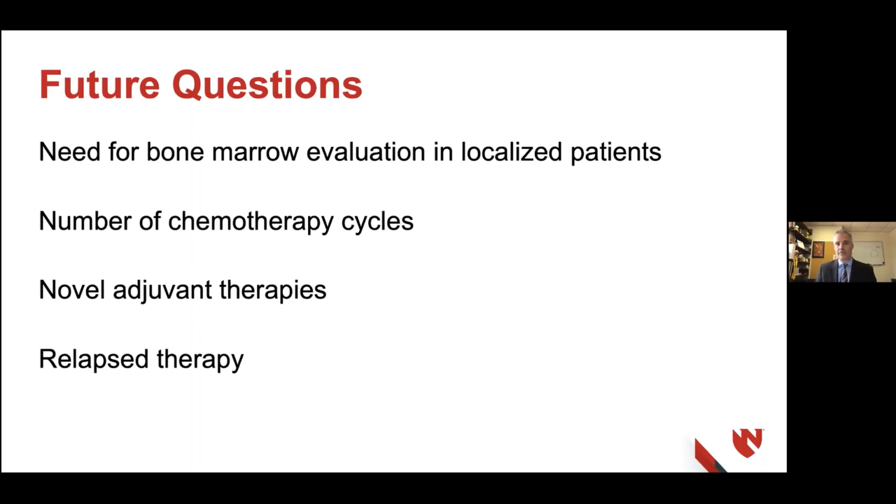We talked about the need for bone marrow evaluation in localized patients and how we have pretty much understood that with the PET imaging only showing us localized disease, that may not be necessary. But a current difficulty that we have is understanding what is the correct number of chemotherapy cycles. We know from good data that anything over 12 cycles of chemotherapy is what we should be doing. However, there is an ongoing argument within the Children's Oncology Group right now between the idea of 14 cycles, which is what would be considered standard therapy, versus 17 cycles. And there's no real data between the two.